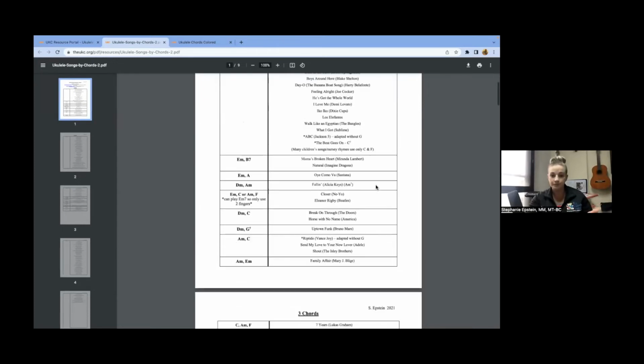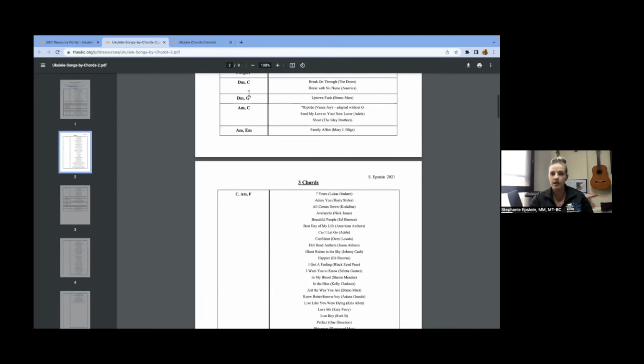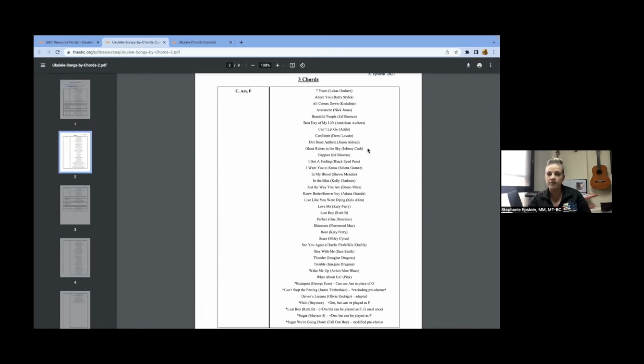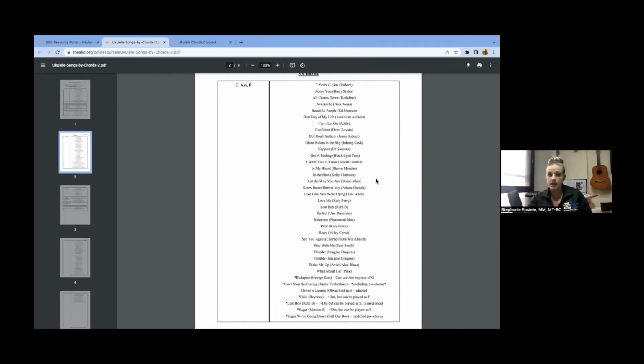So this is the page that I use most often. Like I mentioned, the 3-chord C, A minor, and you can use that modified F chord. And a whole bunch of songs that all utilize this. And 9 times out of 10, the kids and the teens and young adults that we work with are going to know at least one of these songs.